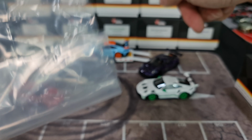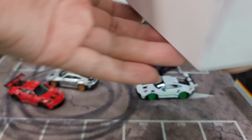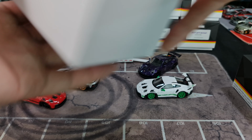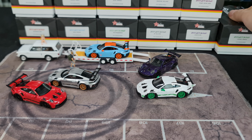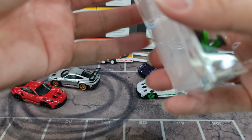So they wrap the acrylic box in this plastic, and it goes into the box. Okay, so there's no plastic wrapper on the outer box. The plastic wrapper is in the inner box, in the acrylic box. Okay, I've already got it all out because why not, right? It's definitely nicer to display them like this.